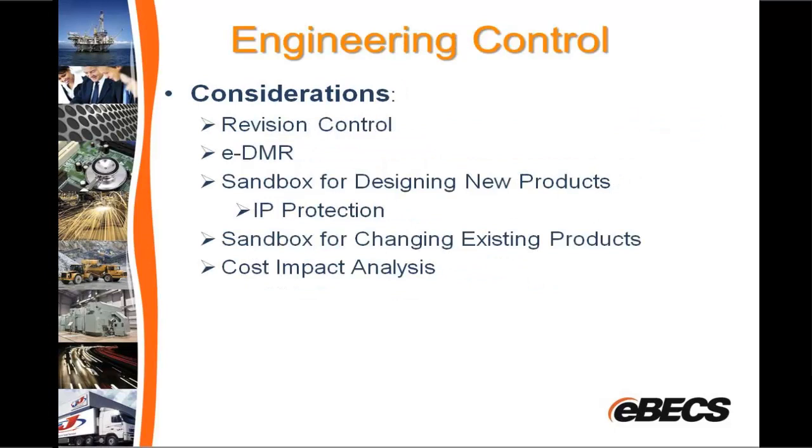Big area is your engineering control. How do we control our bills of material, our products, even our production routes? And one of the things that you want to really look at is, do you have good revision control? Does your system produce for you the device master record? What is the state of that product as we released it from engineering into the production environment, so that we have that comparison to how it was designed, how it was made, how it was shipped.